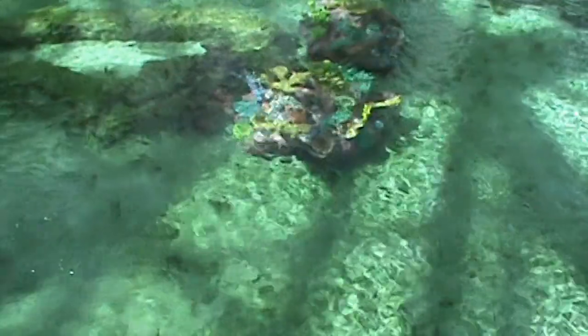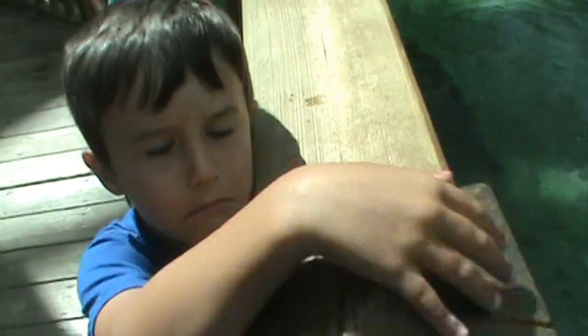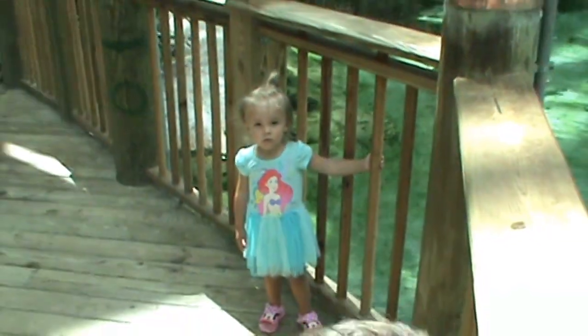Look how big these fish are. Hi. Hi. Cereal? Cereal? No, thank you. I'm trying to quit. Riley. Hi. Cereal? And jelly. I want to get this some cereal. Look at these fishies.